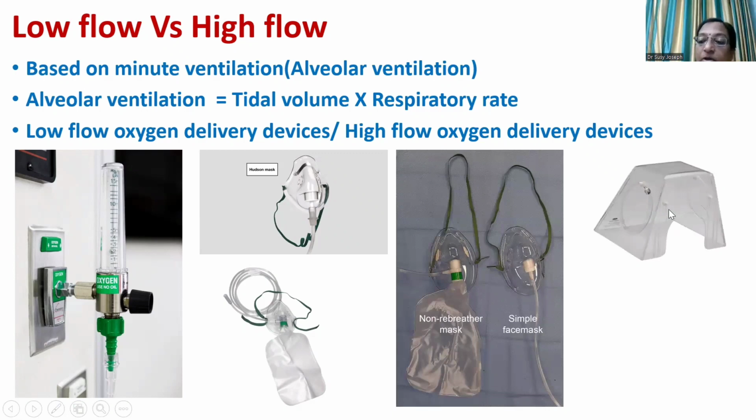And what is this? What is this acting as? A hood. This is a high flow device. And actually the hood should be in such a way that we have 2 portholes also, because otherwise you cannot decrease the flow rate. If you decrease the flow rate, there will be rebreathing. So ideally, a hood should have 2 portholes. This is also a high flow device and you are using it in newborns. If you close the 2 portholes, you will deliver almost 90, more than 90, 95, 100%.